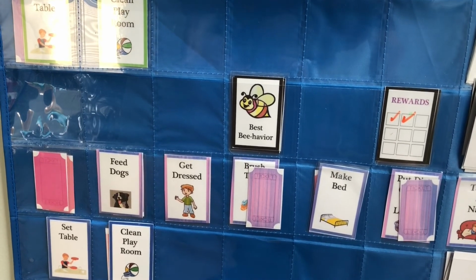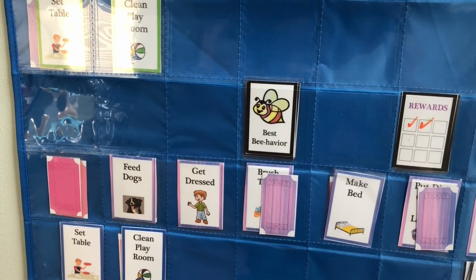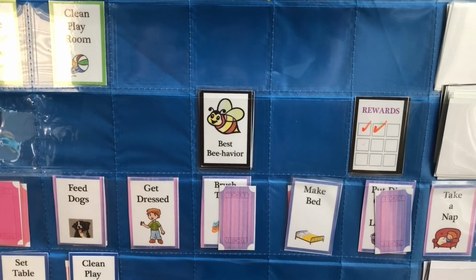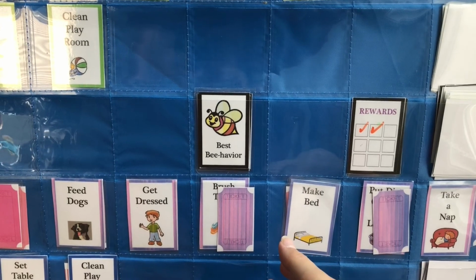I will say, if you want a ticket, you need to do this without complaining. You need to stop throwing a fit or whatever. And if he stops throwing a fit, then he'll get his ticket. If he does not stop, at that point I say, okay, no ticket, but you still have to do it. And of course, then it gets really ugly.